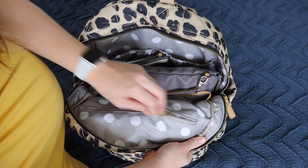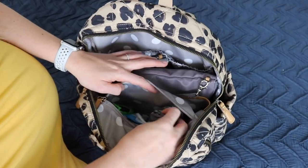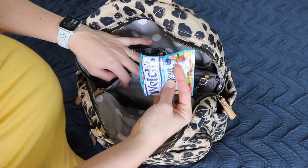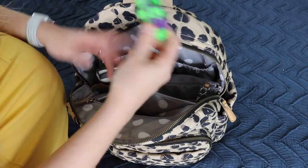In this zipper pocket, which is one of my favorite pockets because it's a really good size and good for holding extra miscellaneous items, this is just a Jujube bib on the go. I've had it forever and it fits in there really well. And then I usually have two packs of these. One of them is gone, of course, because always. And then just a card we had at the park.